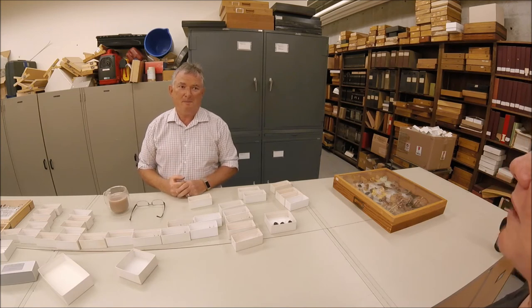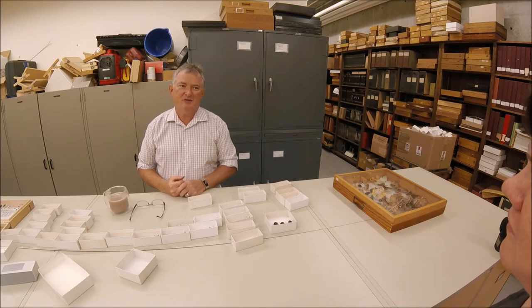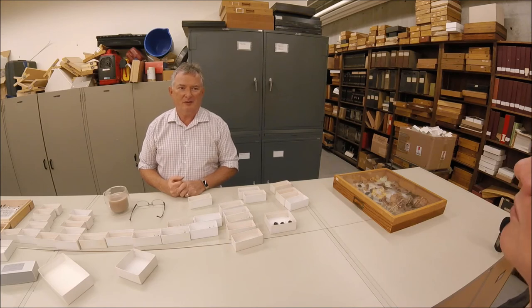That's another ambitious project that the museum has undertaken. We just completed the third major phase of it, and the last phase is getting the library and archives records. Okay. So it's going to make it a lot nicer to do our job here.